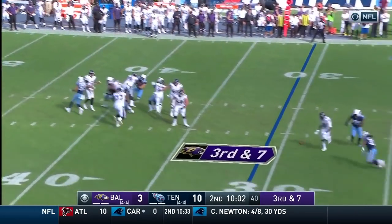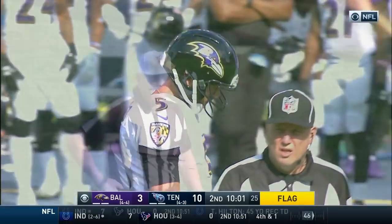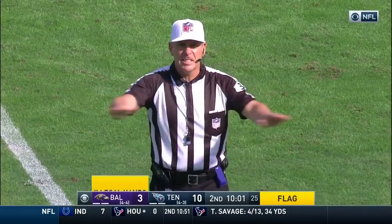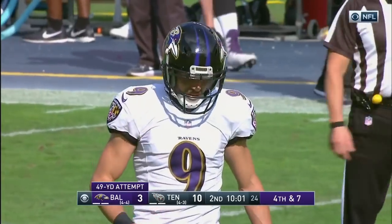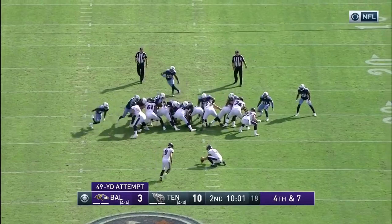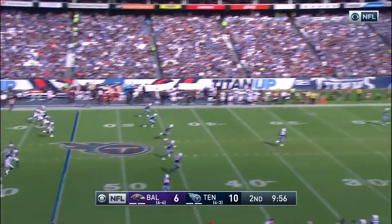Buck Allen with a block. They had the blitz, and it's short on a crossing pattern from Perriman with a flag thrown on the play. Illegal use of the hands. Hands to the face, offense, number 37. That penalty is declined. 4th down. 49-yard field goal try. He's already knocked one in from 30. But at the other end of the field, this is into a slight breeze. Nails it, 49-yarder.